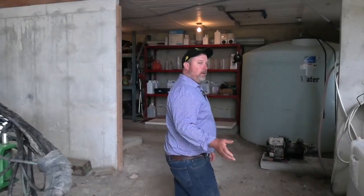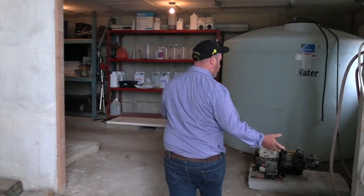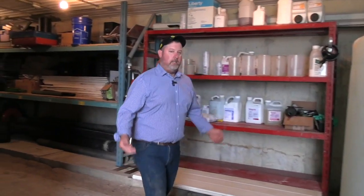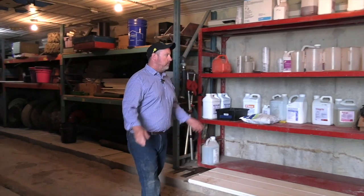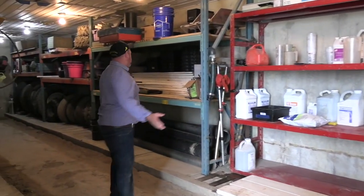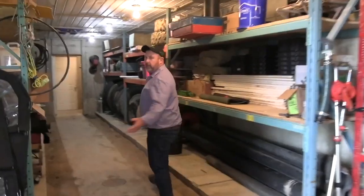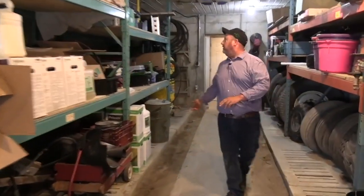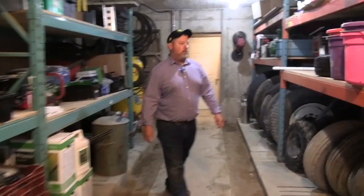As I mentioned before, this used to be a pig barn. So we still use the farrowing rooms, only in a different purpose now. This was a farrowing room in here, and at this end, close to the big door, we use it to store our chemical and to spray out of. We rack the rest of it, and we have lots of storage for parts and pieces and everything else it takes to keep the farm going.